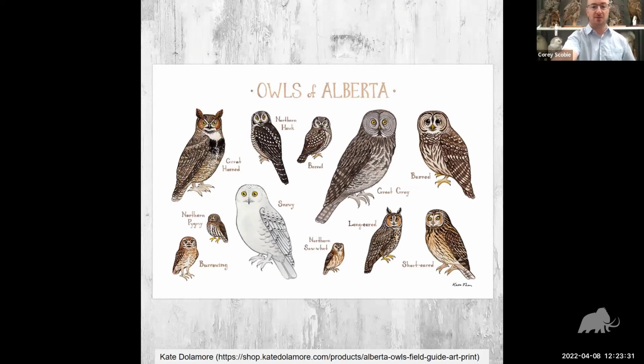Here's a neat poster from Kate Dollamore, and I'm going to use this to show why we decided on boreal owls as our species to study for this project. We wanted an owl that nests in the boreal forest. Well, these guys don't nest in the boreal forest. The burrowing owl and short-eared owl nest in the grasslands. The short-eared owl also nests in the tundra.